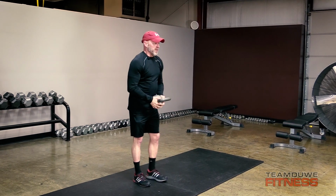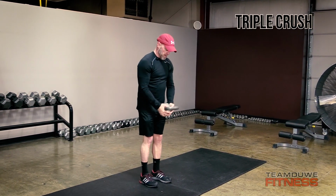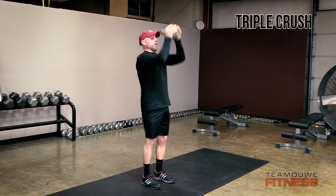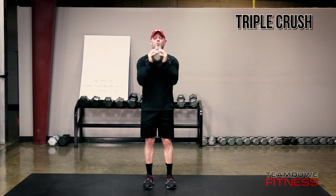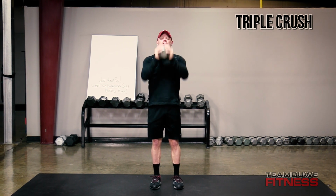Exercise number four, triple crush. We're gonna take the kettlebell, we're gonna curl it, shoulder press it, then tricep extension. So curl, press, tricep extension.